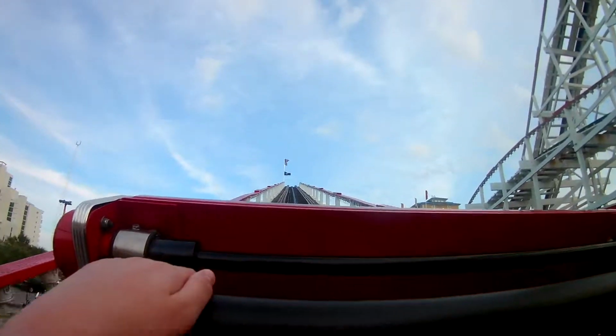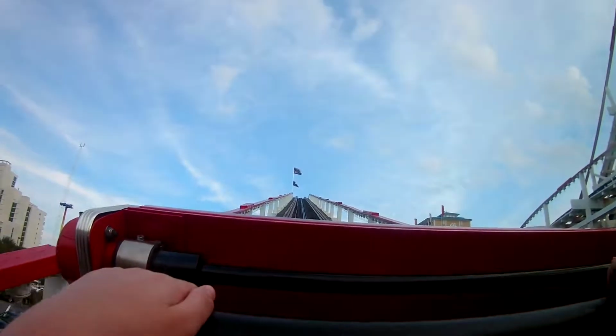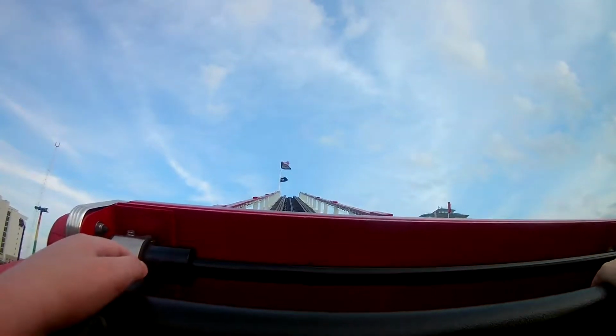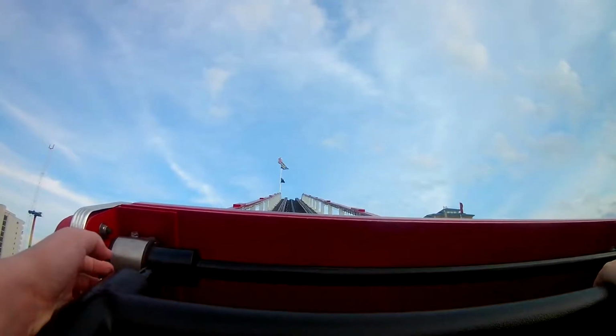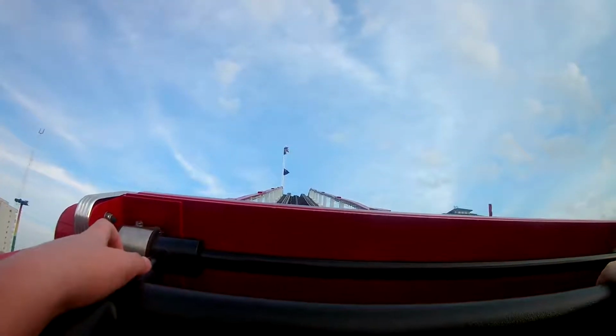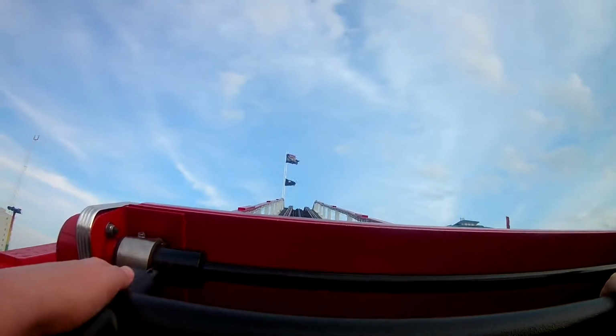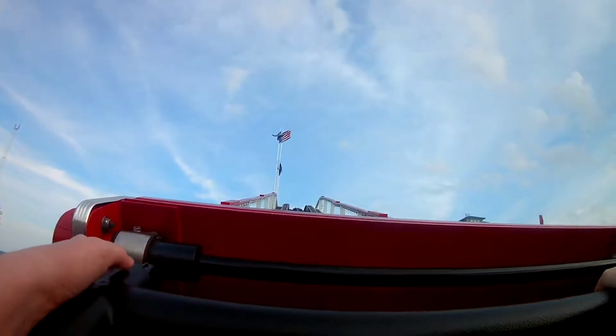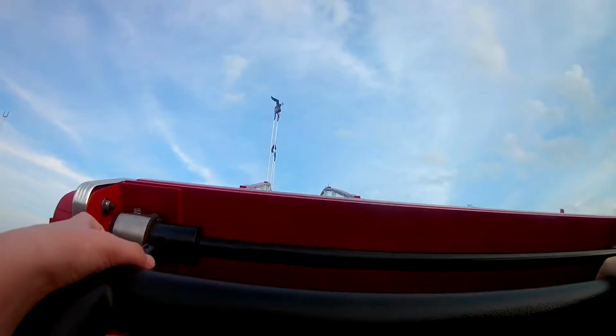It's not too unique of a layout. It's got your typical sort of old classic wooden coaster figure eight layout. It's not the longest or anything. It's only a little bit over 2,000 feet long, so it's definitely one of the shorter roller coasters I've ridden. And yeah, this ride is just worth it.